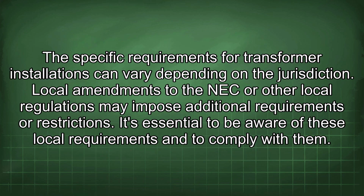The specific requirements for transformer installations can vary depending on the jurisdiction. Local amendments to the NEC or other local regulations may impose additional requirements or restrictions. It's essential to be aware of these local requirements and to comply with them.